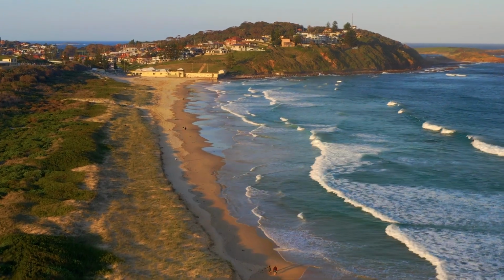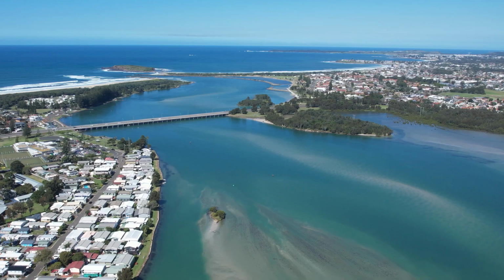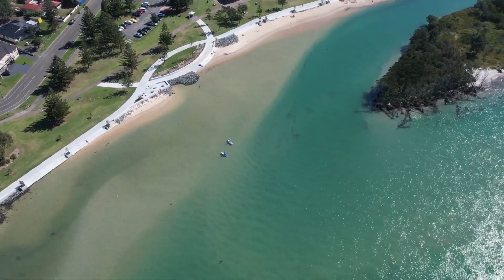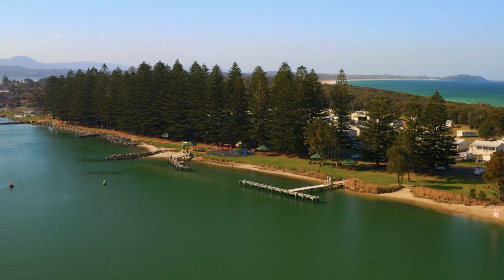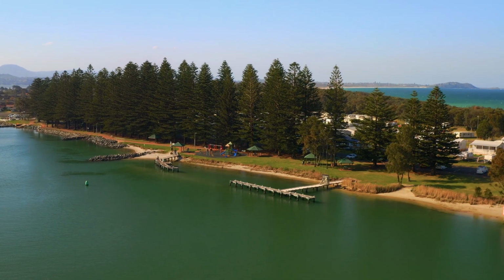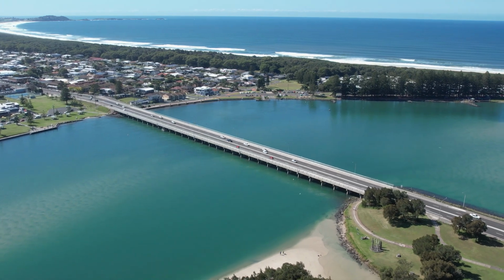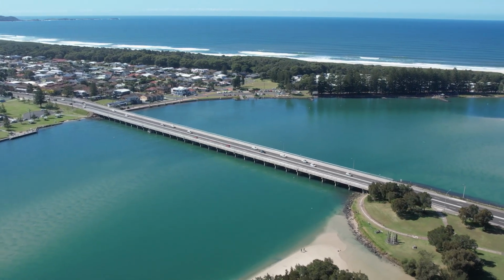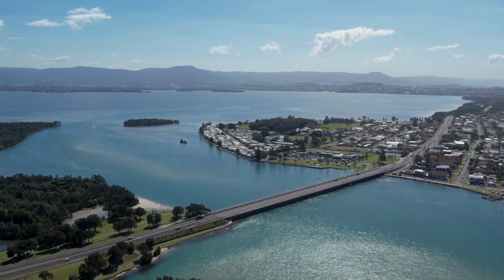Soon after, it wraps around the edge of Lake Illawarra, a broad, shallow estuary known for its calm waters and rich bird life. Here, locals and visitors alike enjoy kayaking, paddleboarding, and stand-up fishing, with leafy cycleways and lakeside parks lining the shore. As you cross the Windang Bridge, sweeping views open up on both sides, connecting lake to sea and offering a stunning preview of the coastal landscape that lies ahead.